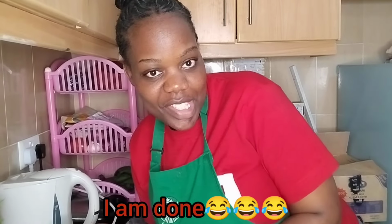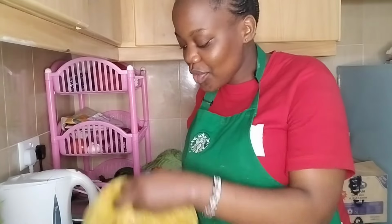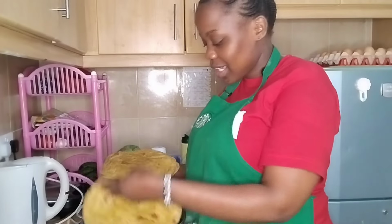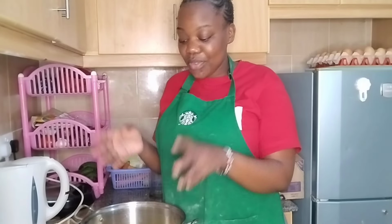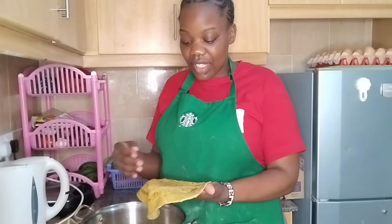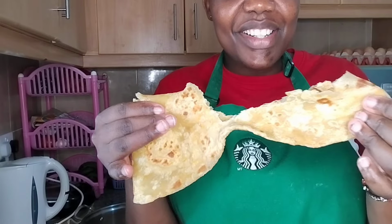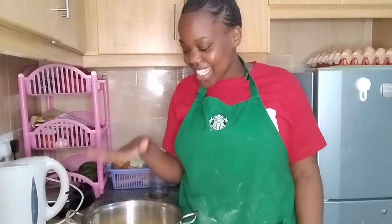I have done cooking my chapos, and one thing with my chapos, you will always love them. Irregardless, you will always love them. Just see how they look, very soft. These are the chapati I made with carrots. Just see, very sweet. If you want me to do a video showing how these chapati are made, feel free to tell me. And they tear easily too. Feel free to tell me if you want chapos with carrots, and I'll show you how they are made.